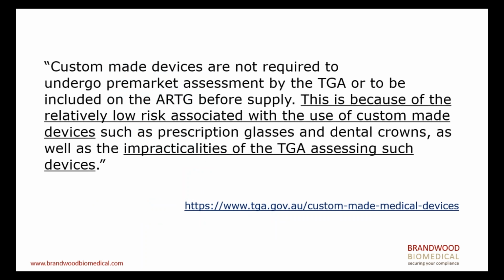Up to now, the regulation in Australia on custom-made devices was that they're not required to undergo a pre-market assessment, as I pointed out in my earlier slide, and they don't need to be included on the ARTG before they can be legally supplied. The reason was that they were considered low risk and impractical to assess. They are ordered at the criteria of a physician, and prescription glasses and dental crowns are common custom-made products, which is why the view was that it's impractical to assess them. So up until now, you don't need to include them on the ARTG.